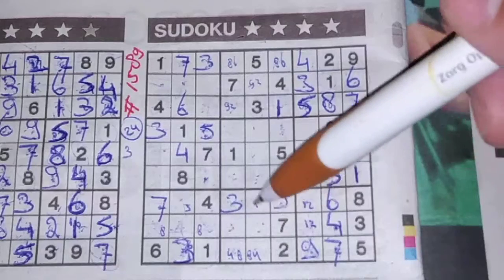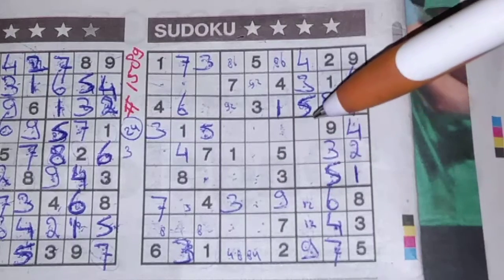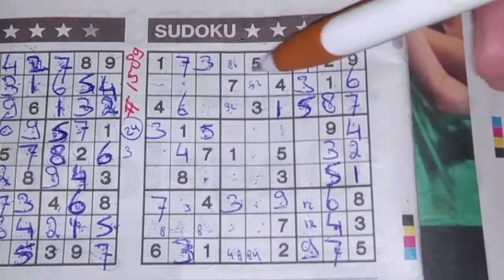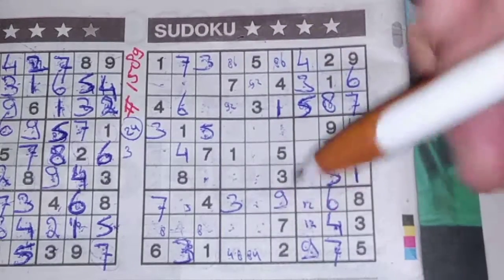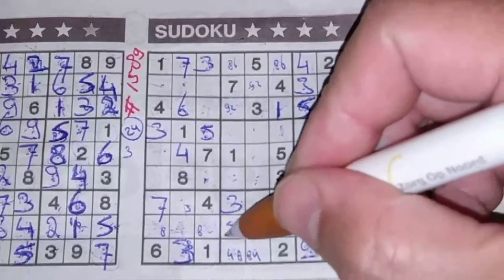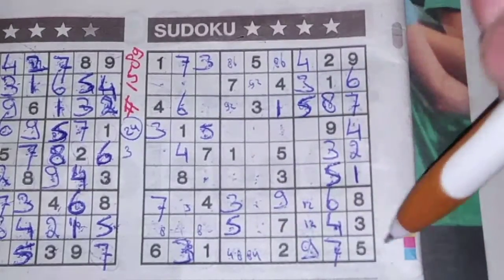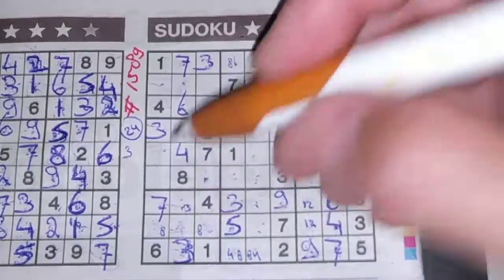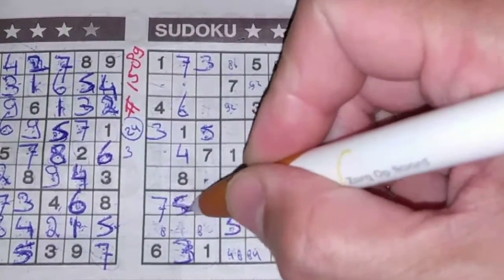Here we have 3 missing numbers. The 1 is missing. The 5 is missing. Look, we have a 5 here, so no 5 in these 2 boxes. 1 box left for the 5 should be there. 5 in this row, 5 in the row above. So in that row, the only place for the 5 should be here.